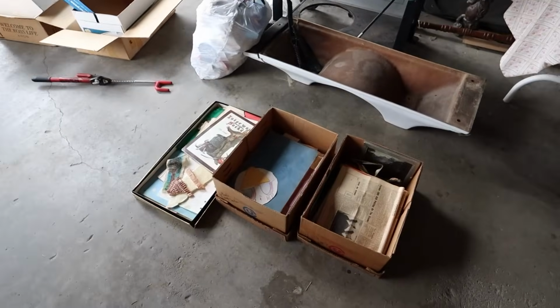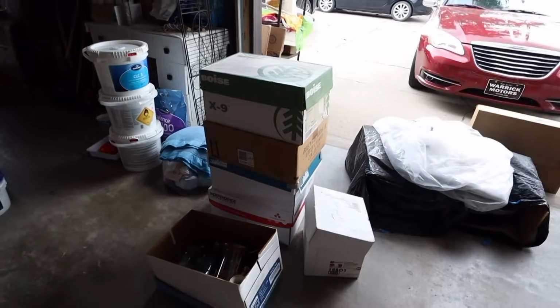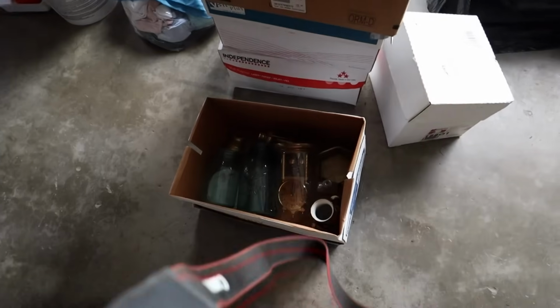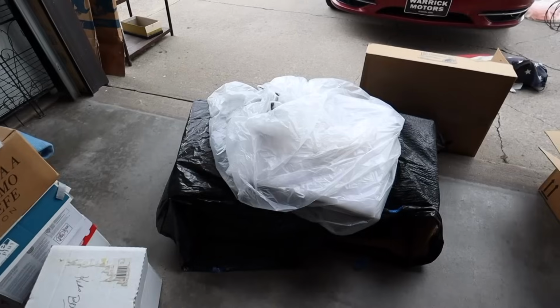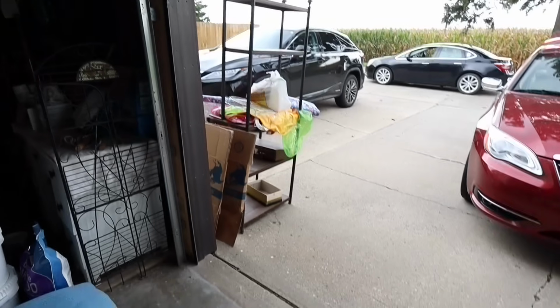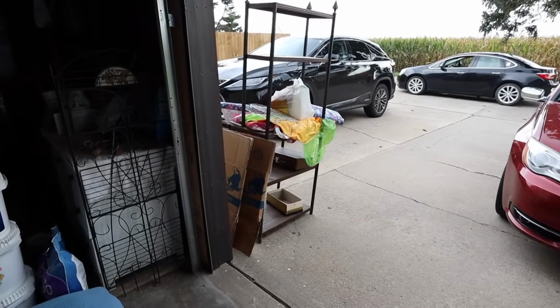We have a keepsake pile here, which I need to bring inside. This is a whole giant pile of books that needs to go inside. More keepsakes, and then we have empty boxes. This is all cat stuff that they want to keep. And then this is our trash pile over here. So not looking too bad.